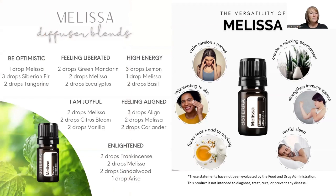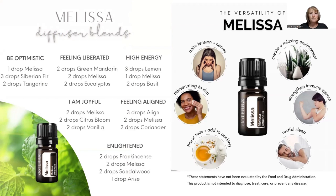I did want to put some diffuser recipes up for you. On the screen, you've got 6 of them. Super easy. You could do Melissa by itself, but it's always fun to couple it with some of our favorite essential oils. I am a tree and citrus fan, so the Be Optimistic is one that's really good. 1 drop Melissa, 3 drops Siberian Fir, 2 drops of tangerine is definitely one that I'm going to try in my home as well.